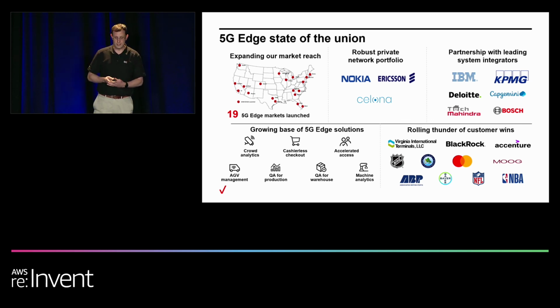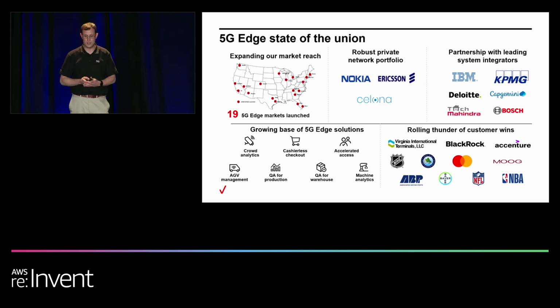And then last but not least on this slide, Moog. That's a good one. It's a solar powered company out in kind of more rural area. So again, working with them to install a private network, kind of take the networking off the table so we can then talk to them about their use cases and automate their business processes.